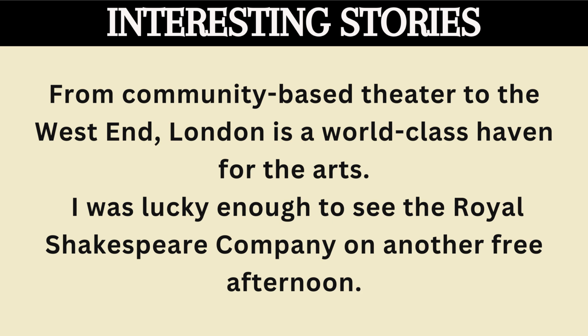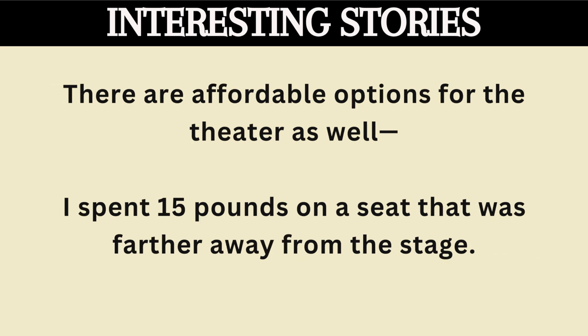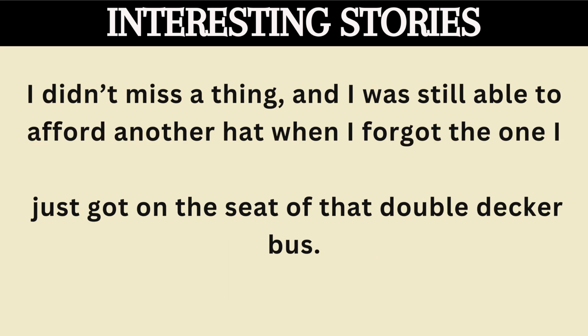I was lucky enough to see the Royal Shakespeare Company on another free afternoon. There are affordable options for the theatre as well. I spent £15 on a seat that was farther away from the stage. I didn't miss a thing, and I was still able to afford another hat when I forgot the one I just got on the seat of that double-decker bus.